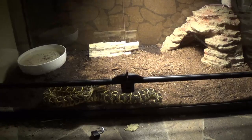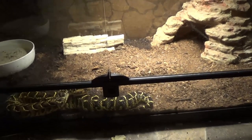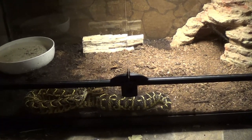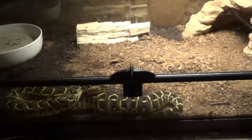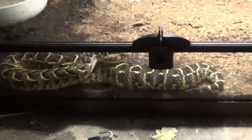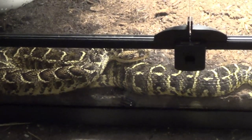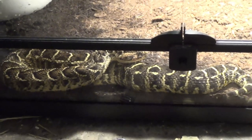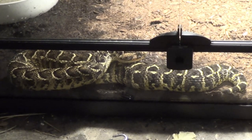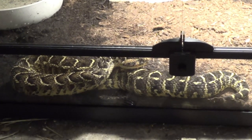So we're gonna see what she does. And that's a good thing. Let's see if we can zoom in on her a little bit. Show you how pretty this little snake is. She's not so little anymore. She's definitely getting some size to her. Look at that beautiful girl. Back out just a hair. There it is. That is Aria, a beautiful female puff adder from Africa.